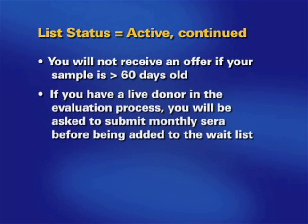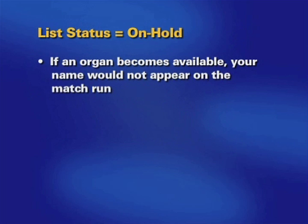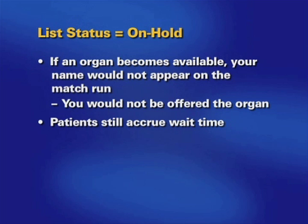If you have a live donor in the evaluation process, you will be asked to submit monthly sera before being added to the wait list. Being on the list with the status of on hold means that if an organ becomes available, your name would not appear on the match run, so you would not be offered the organ. Patients still accrue wait time while they are on hold.